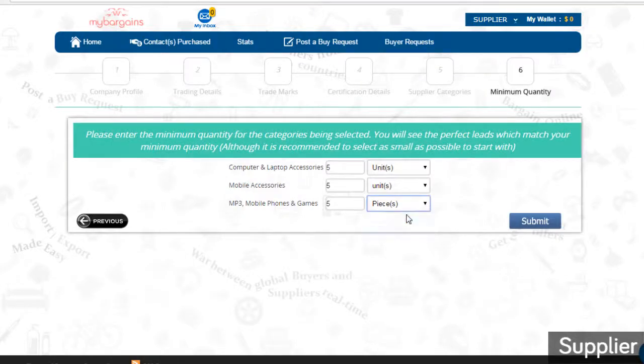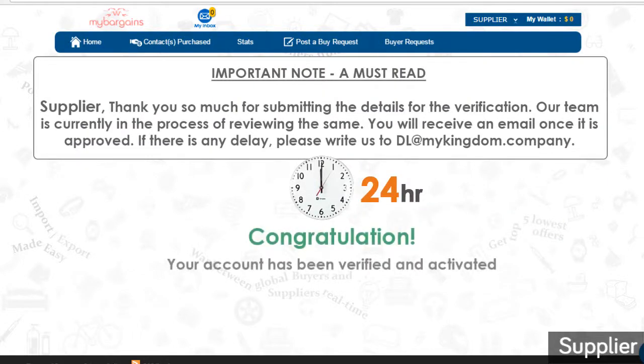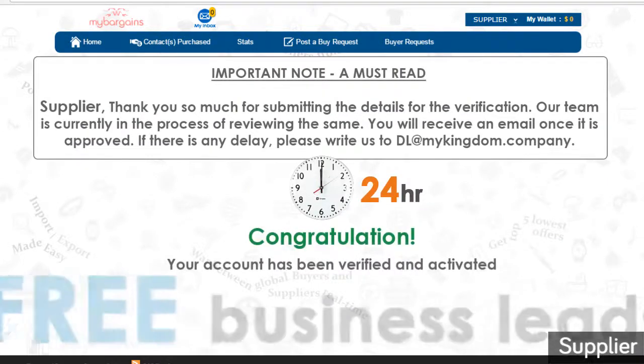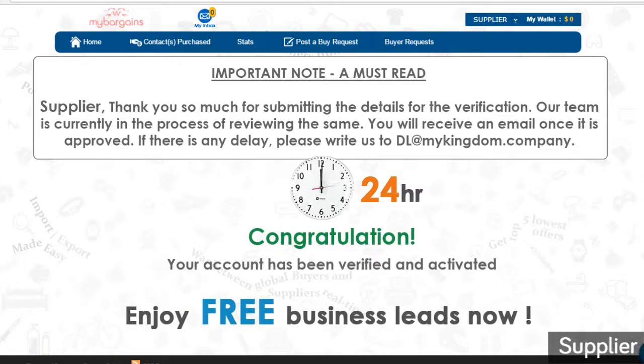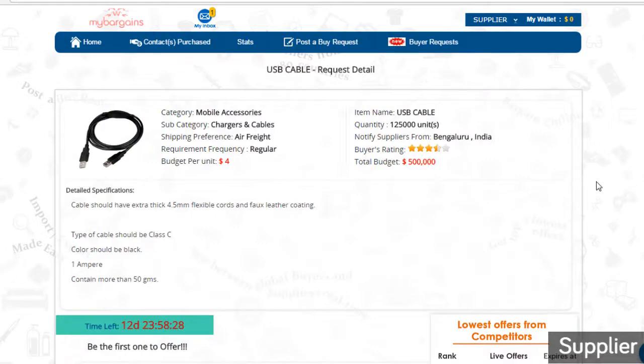Also, suppliers can put a minimum quantity to see the right leads. myBargains takes 24 hours to verify and approve the seller account. Once it is approved, suppliers start seeing all the business leads right on the dashboard at free of cost. There is a compete button right there.